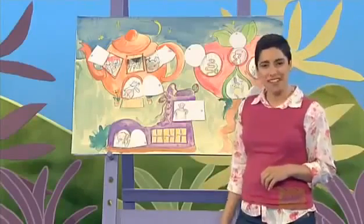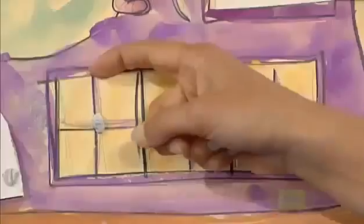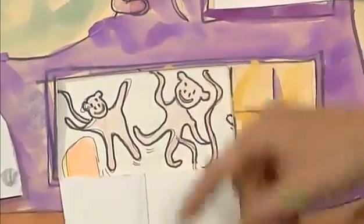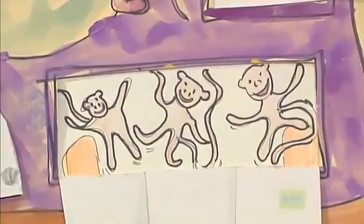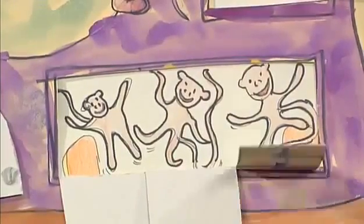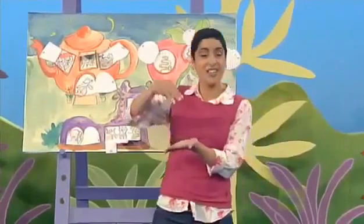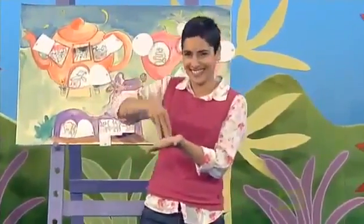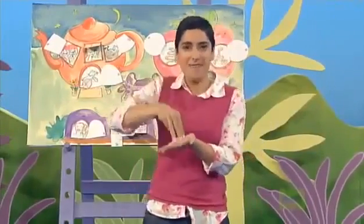I wonder what the monkey children are up to. Here they are. 1, 2, 3 cheeky monkeys bouncing on the bed. Eek, eek, eek. 3 cheeky monkeys bouncing on the bed.